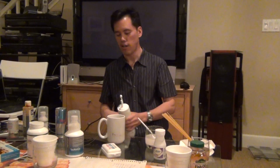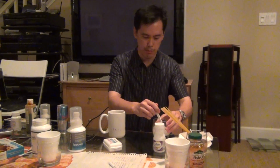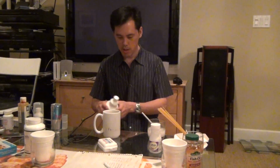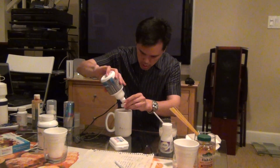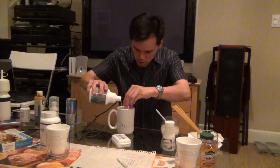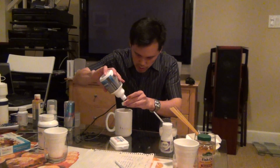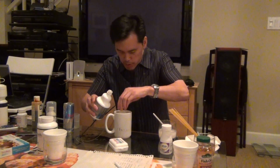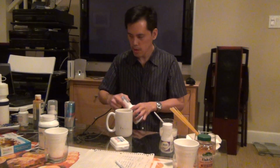Okay, that's good enough. So two different kinds of calcium. One came in a tablet form, another in a powder form. And I'm going to just put one serving of this in here. Actually, the amount of water is more like 2 servings. Put a little bit more. Okay, there we go.